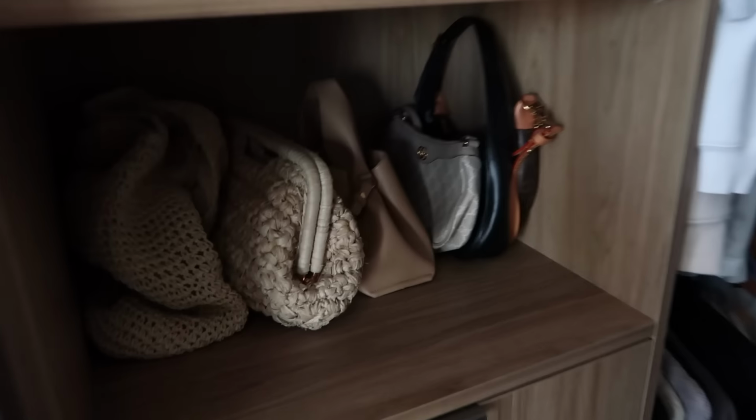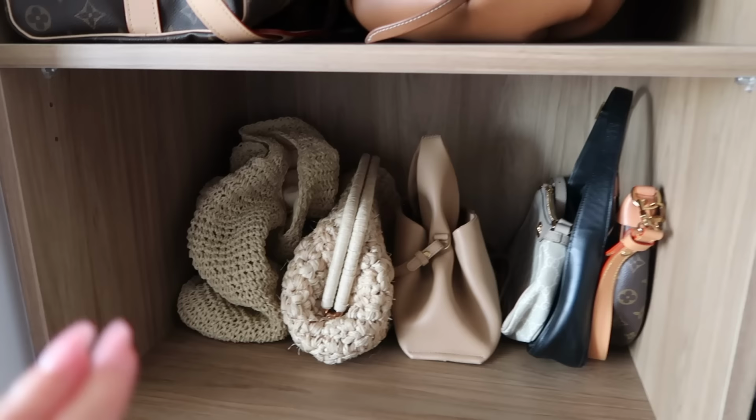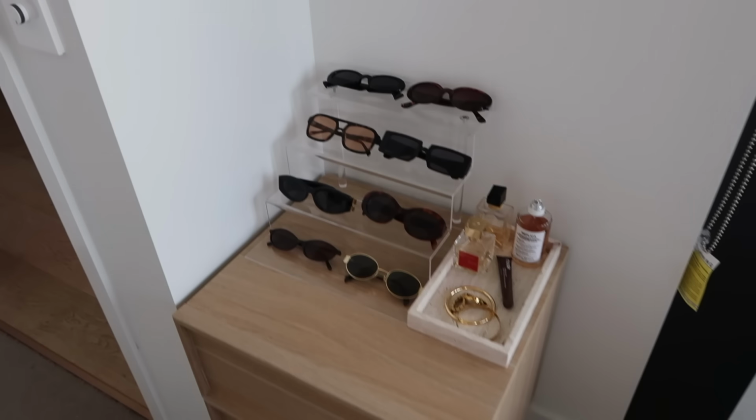This still needs some help. I feel like I probably need shelving or something. It's just not the best use of space. I feel like there could definitely be stuff at the back and then at the front. And then this I'm not 100% sure on either.